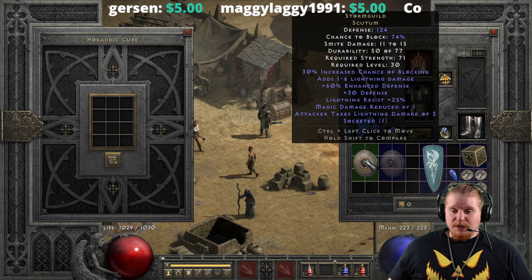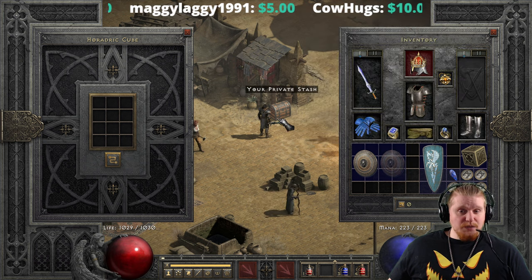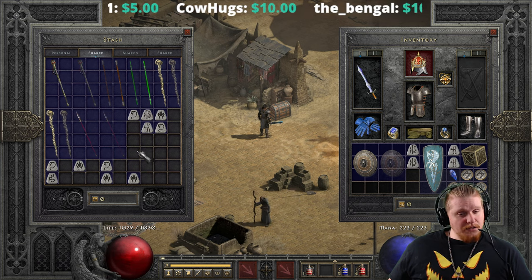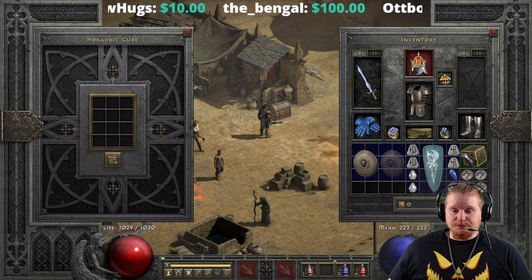Now, as far as upgrades go, it's not a bad one. I just don't really know if I would specifically want to spend my Shael and Tal rune on that. I would probably be more inclined to spend that on a Rhyme shield, as I was saying earlier.